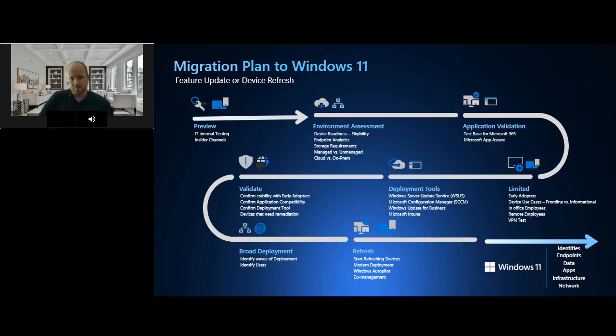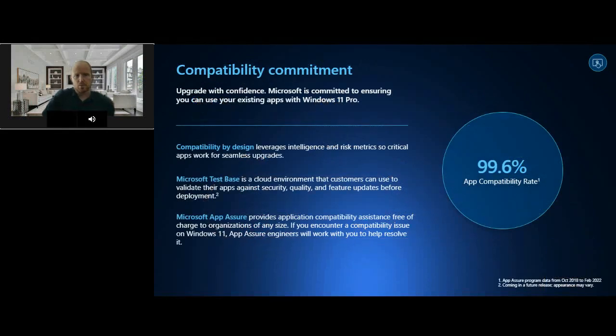One thing we did want to touch on, because we still do hear this from customers, is really around application compatibility. Currently, we have a 99.6% app compatibility rate from Windows 10 to 11, and compatibility was really by design when we look at Windows 11. Again, it's a feature update to Windows 10. And so we actually have two tools and resources available. One is called Microsoft TestBase for Microsoft 365. This is a cloud environment where you can go in and test your applications before broadly deploying Windows 11.